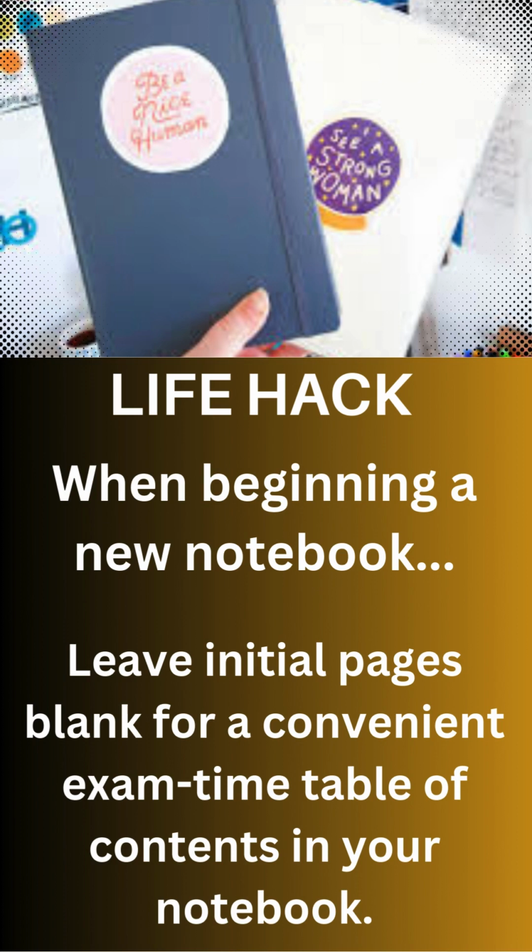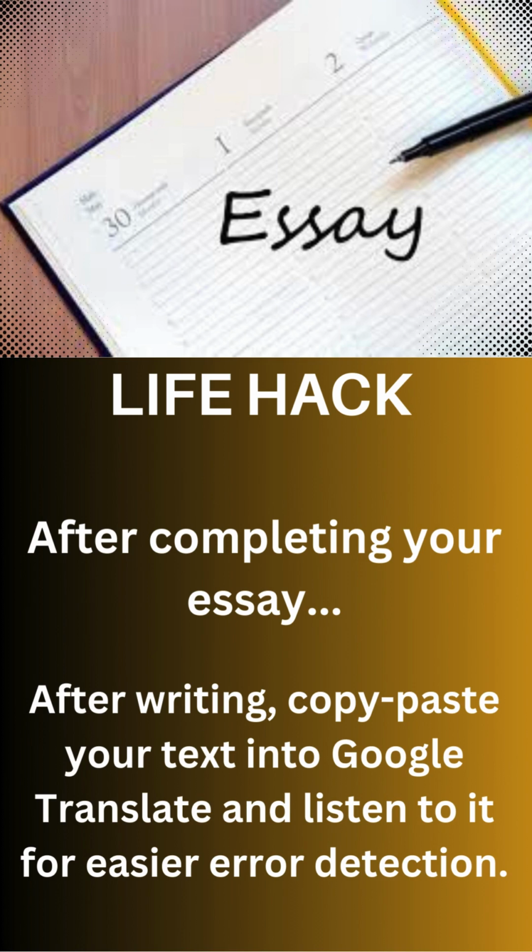Life hack. After completing your essay, copy-paste your text into Google Translate and listen to it for easier error detection.